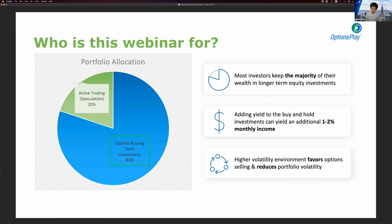However, for the vast majority of your wealth that's held in these longer term investments, that is the portion of the portfolio that we want to talk about today, because this is really where most of your risk is actually taken in the markets, because that's where most of your wealth is typically held. And we want to talk about how you can add yield to this portion of your portfolio for your buy and hold investments, typically for an additional 1 to 2% in additional monthly income, again, in addition to the dividend yield that you're already collecting on that portion of your portfolio.